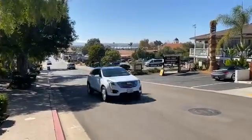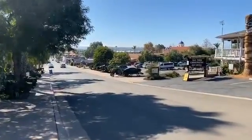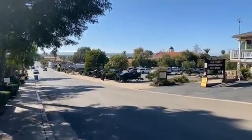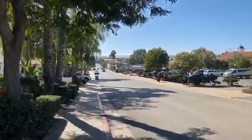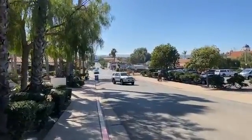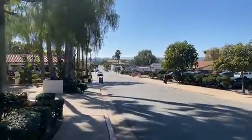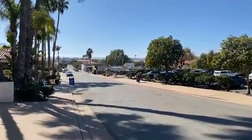Yeah, within the Presidio walls, where the Spanish first discovered California, they also had a cemetery where they buried their dead. So technically that is the first cemetery, dating back to the 1770s. So we're going to enter the backside of the Whaley House here in just a minute.